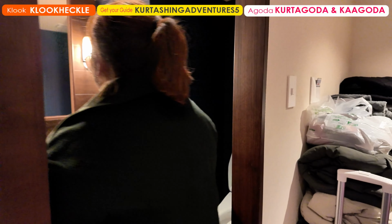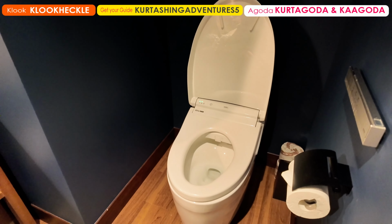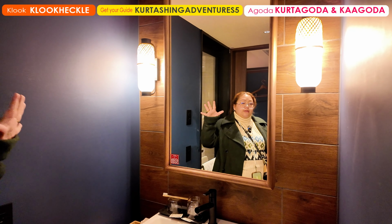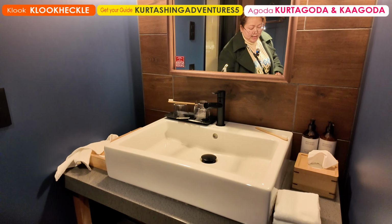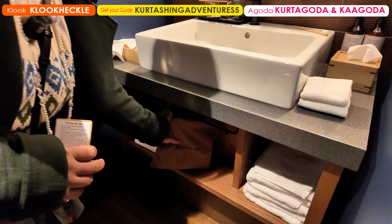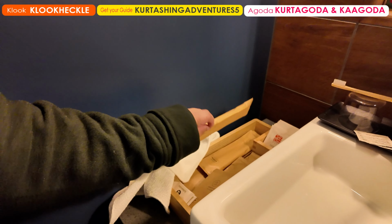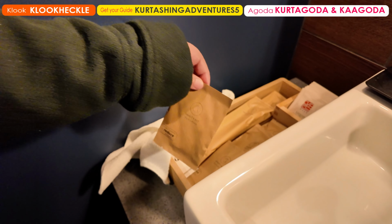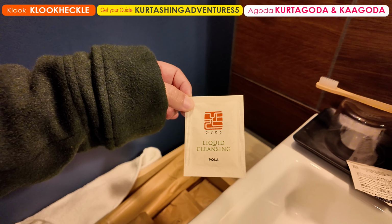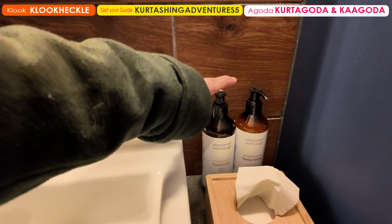Pasok tayo. Siyempre, it's automatic toilet. Dito naman is the sink, tapos yung mirror niya. Provided na din yung mga towels. Meron na din silang hair dryer dito. And also, yung mga toiletries. Meron na ditong toothbrush. Meron na silang vanity clip. Tapos, meron din sila ditong liquid cleansing or yung pang hilamos. Facial wash. Meron din sila ditong liquid soap tsaka body lotion.